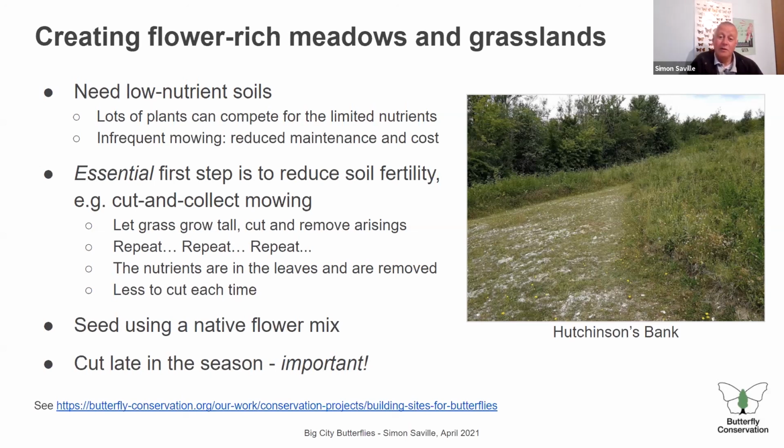In the third year, you will have a very short sward length, and you can seed it with a native flower mix, and you've got a wildflower meadow. And if you do that, you need to cut it very late in the season to avoid August or September, to allow the plants to set seed for a start, and to let the caterpillars get old enough so that they can survive elsewhere.